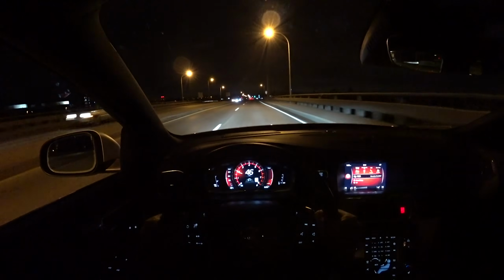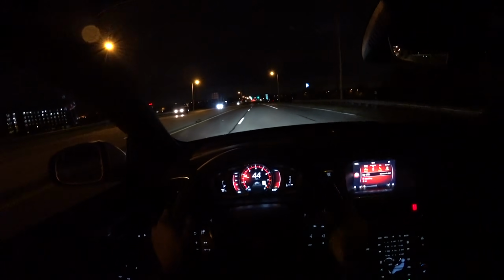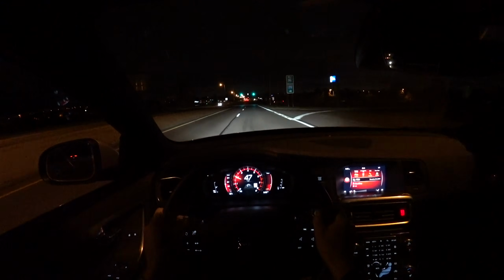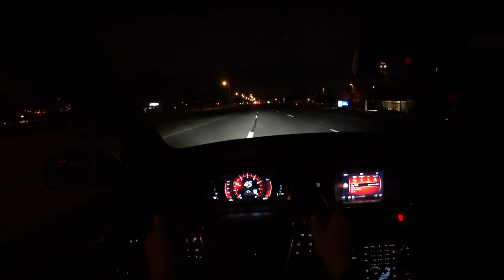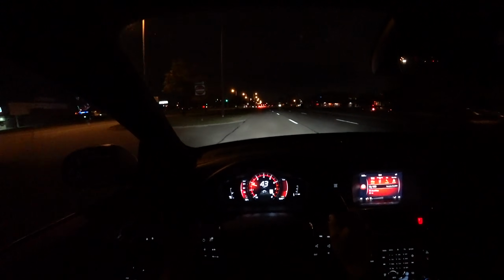Suspension is a little bit stiffer than I would like, but it's not bad. I think it's a good balance. I wish it did ride just a little bit softer. I'd be glad to give up some cornering grip and performance for just a little bit softer of a ride, but that's okay. It is a Volvo station wagon after all.